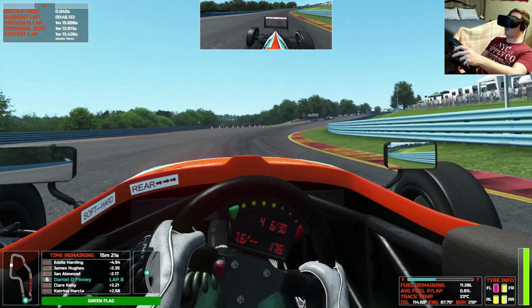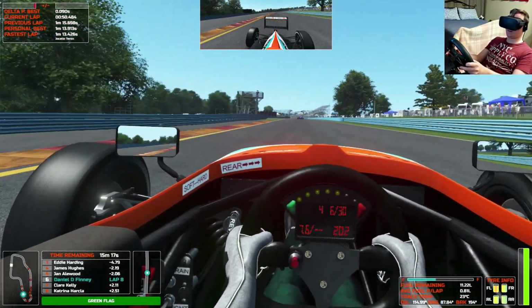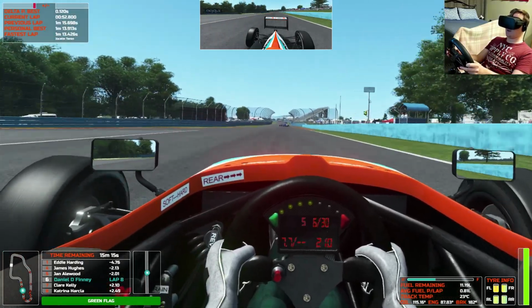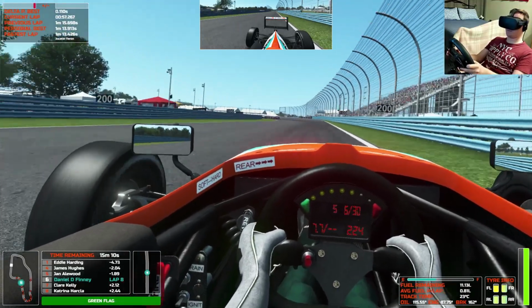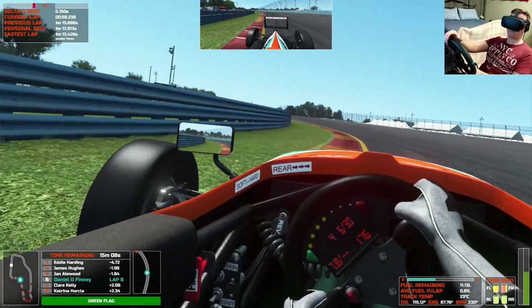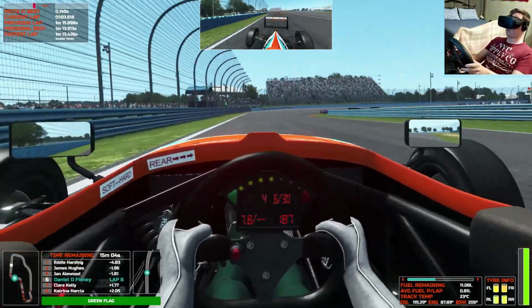He's got to be so patient through that corner. If you accelerate too soon, he's just going to push the car wide. If you accelerate too late, you just lose so much time coming down the straight. Watch your rear tyres, they're pretty cold. Ooh, a bit of a wobble there.